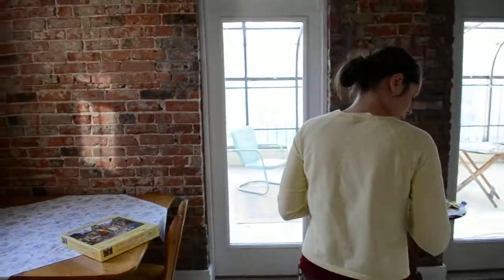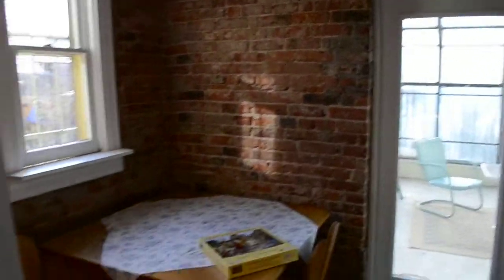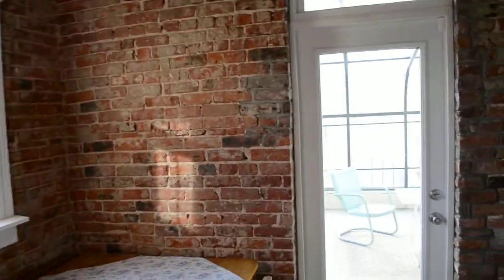This is our dining area. We don't really use it because we like to eat at the TV.